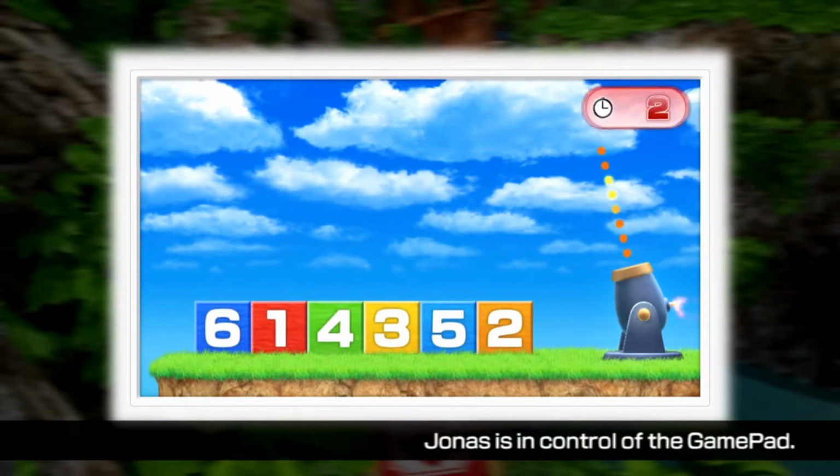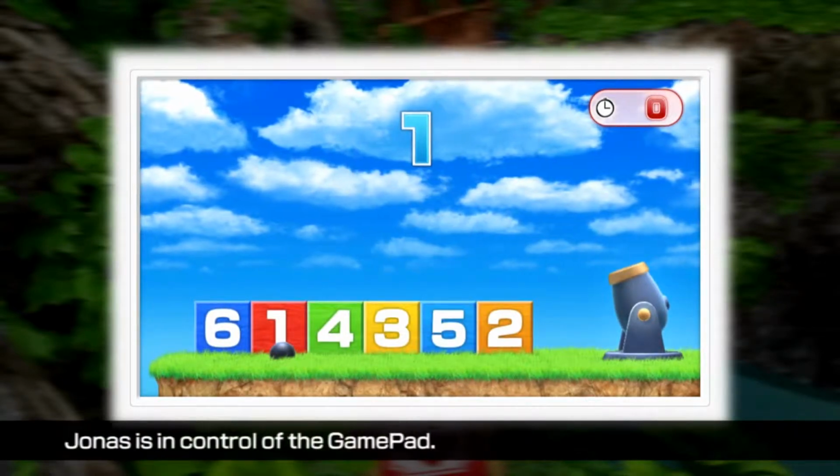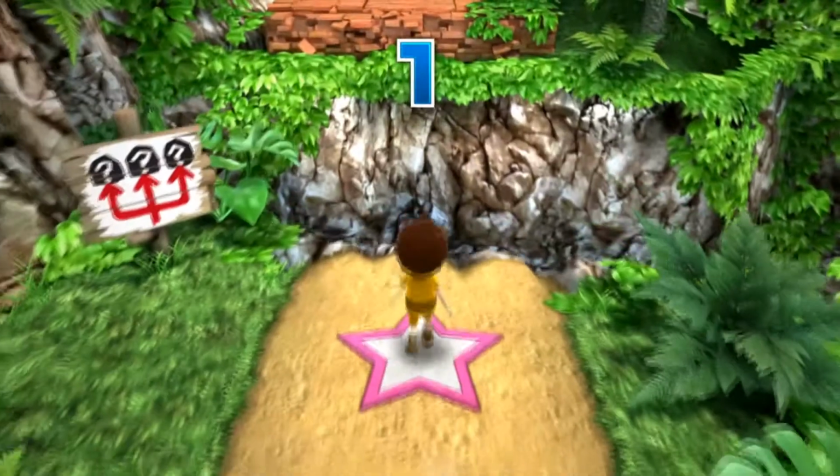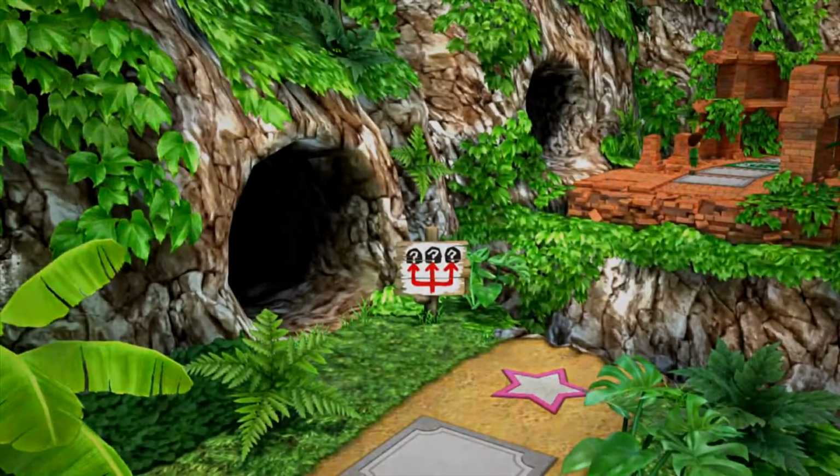That's not going to work. Do it. Just go for it. Go for, no. That's a three. No. Never mind. That shot went way over what I thought it was. Well, good news. You got through the cave. So yeah, you still get through the cave. We all know it. Yeah, we all know it.